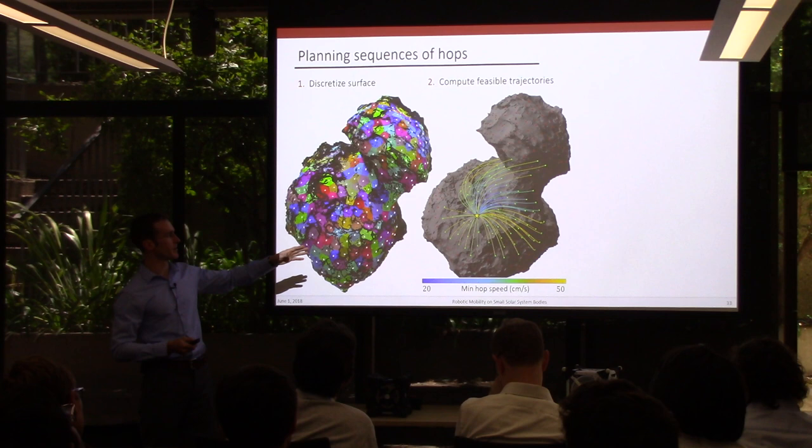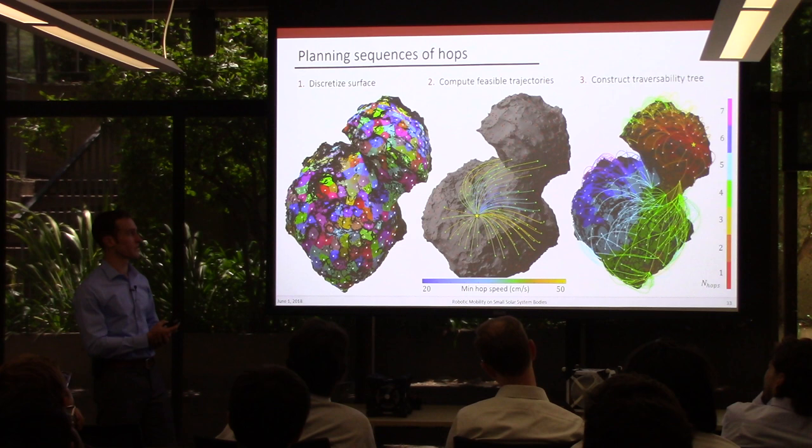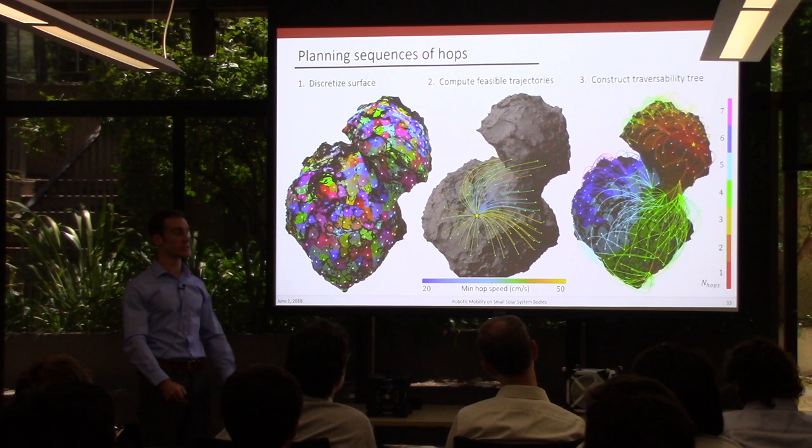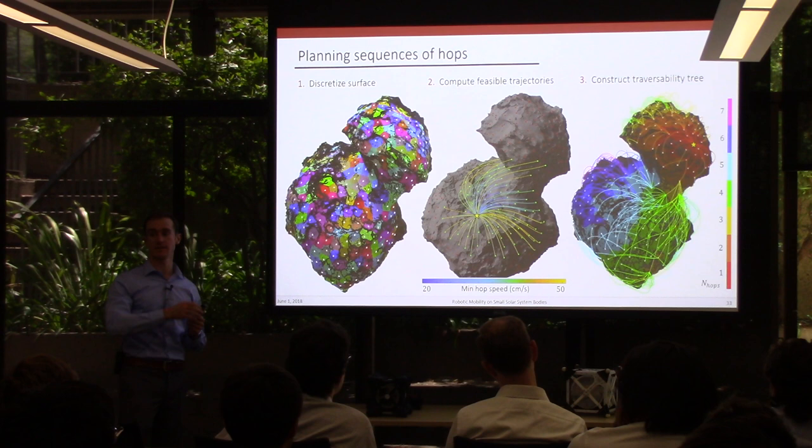Okay? So if you take this picture and then in your head imagine that that's done for every single point, now what we're left with is a very highly connected graph. And a highly connected graph is very easy to rapidly plan in. So what we can do, for example, is a traversability analysis where we have this target destination marked by the star there, and these trajectories are each colorized by the number of hops it would take for a rover at that point to get to that location.